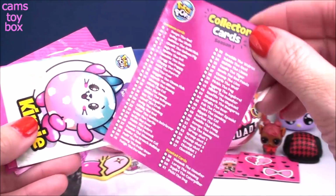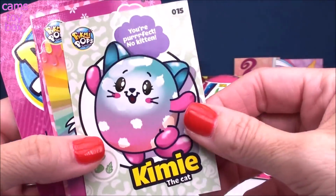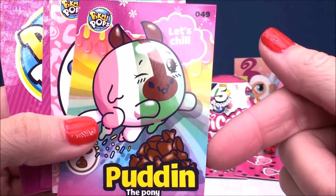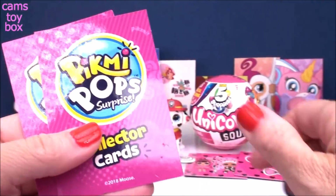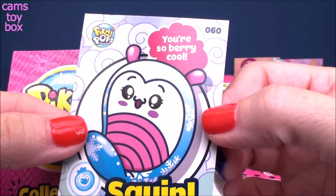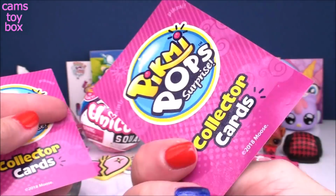Okay, so this is, oh, how cool. This is a little checklist, actually a very big checklist. That's a lot of cards. Kimmy the cat, you're perfect. Aw, here's Puddin' the pony. Alfalfa the bear, you're very cute. Another collector card. And here we have Squirrel the Caterpillar.